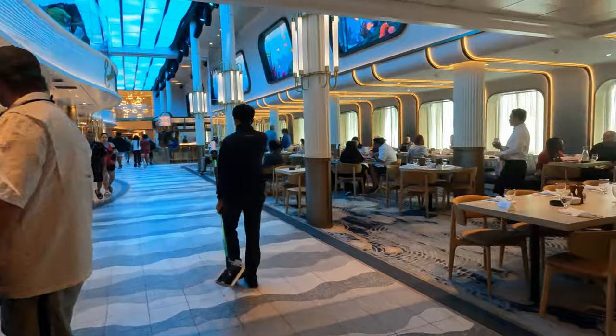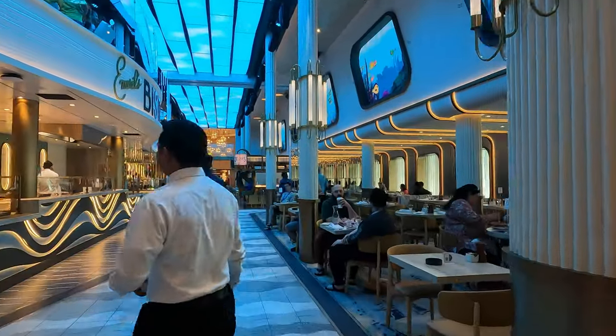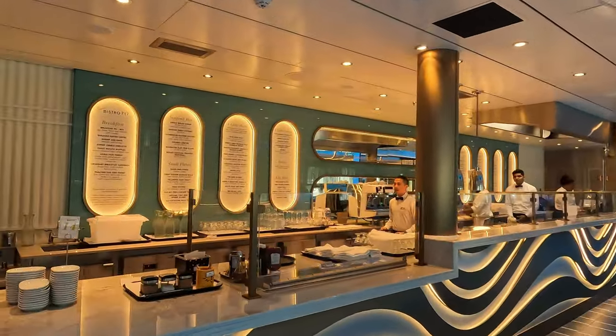Then you've got Emerald seating. This is a four-charge restaurant, but it's not bad. Beignets cost about $5. The prices are not on this menu. Let's take a look.